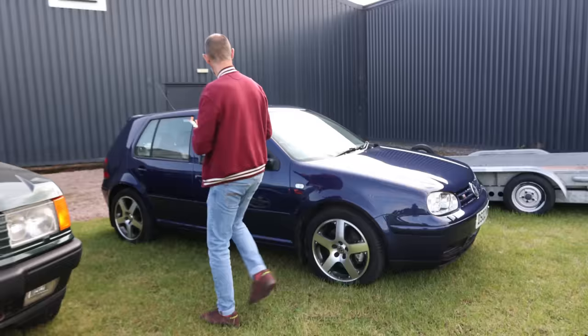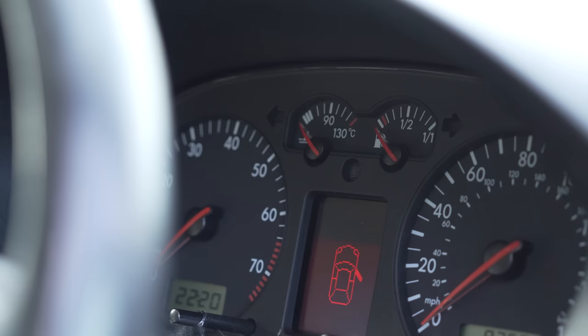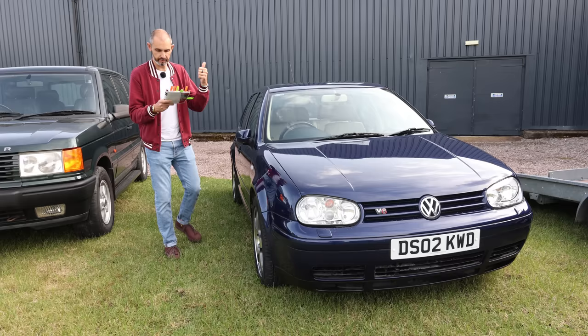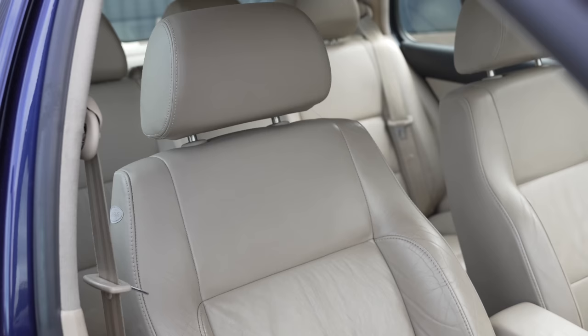I'm just looking at the specs here. It was 204 horsepower, could do 60 in 6.9 seconds, could do 150 miles an hour. This particular version's done 87,000 miles. It's got a stamped service book, full history. It's just had the long MOT done, regassed aircon, new battery, and a couple of other bits and bobs. Again, no reserve, but you could get this for about 3,000, 4,000 quid.